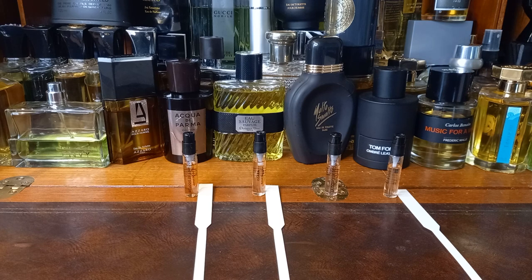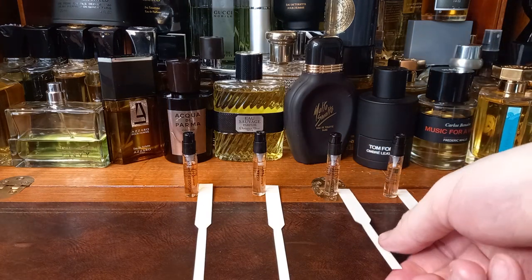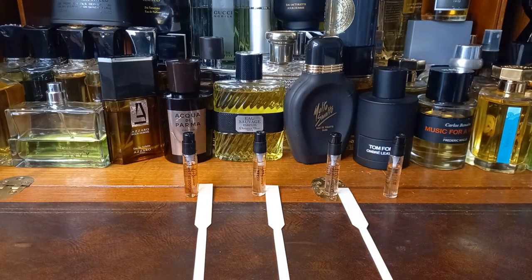That fruity rose might make it a little bit younger leaning. That's kind of how it smells, like a 21 to 35 kind of smell. Obviously, I couldn't pull it off. Jesus.